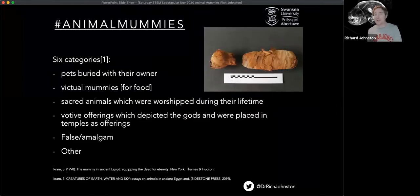Very briefly, what are animal mummies? So I'm going to be talking about things that are around about 2000 years or older than 2000 years old. And there were 6 categories roughly of animal mummies, and I'll run through those very, very briefly, just to give some context. So some were pets buried with their owner. Some were victual mummies. That means for food, kind of in the afterlife. Some were sacred animals, which were worshipped during their lifetime. Others were votive offerings. That means they were offerings in burial processes, and they depicted the gods and were placed in temples as offerings around that time.